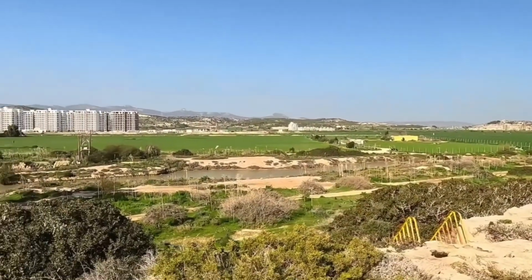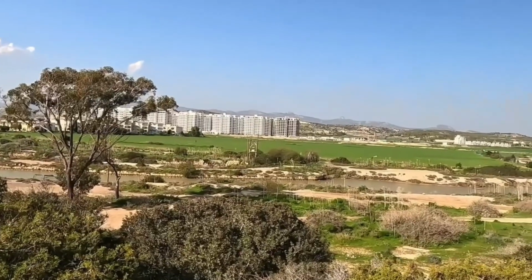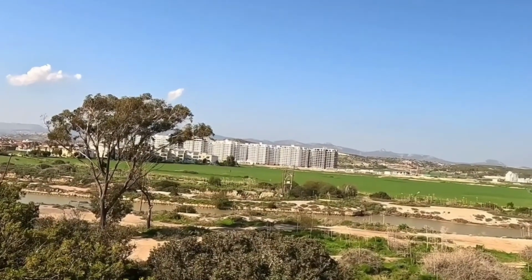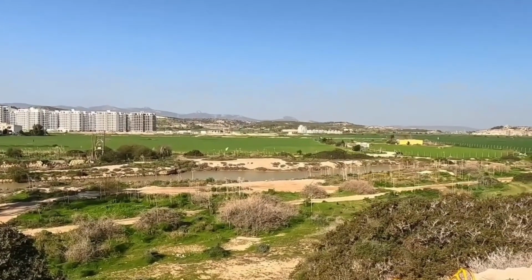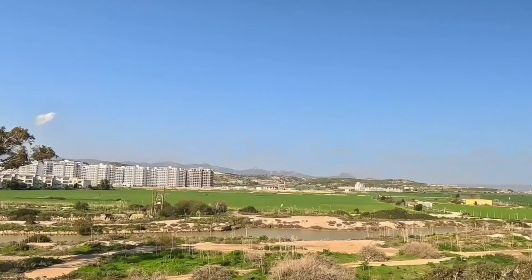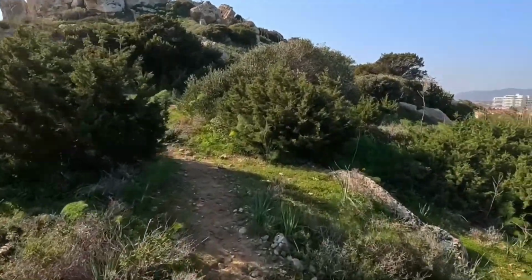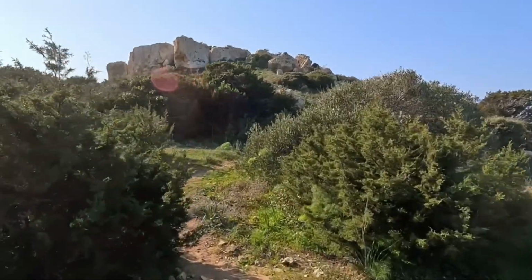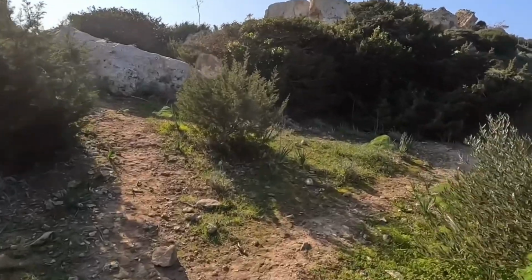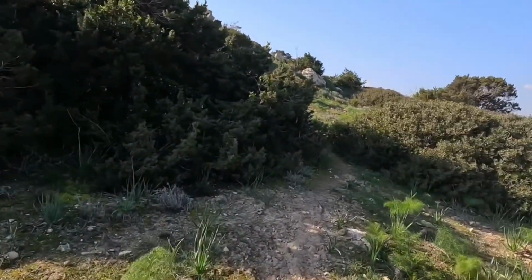Interestingly, from the top of the castle, looking directly north, we look over to the Besparmak mountain range, and of course Kantara Castle, which is over there. It would have been a great place to pass any information up to Kantara, onto Buffavento, and then on to St Hilarion. Looking northwards from the sea, we're going to walk up the left-hand rock outcrop first and see what's on the top here. Seems to be quite an established little pathway, so we'll follow our way up.